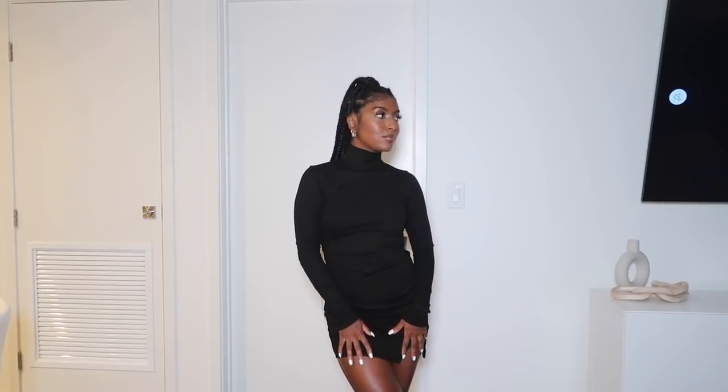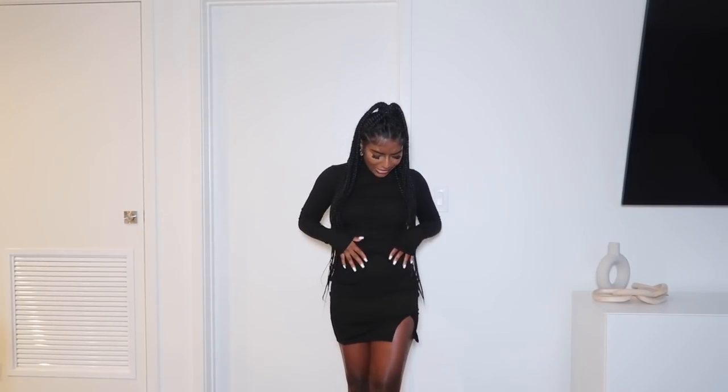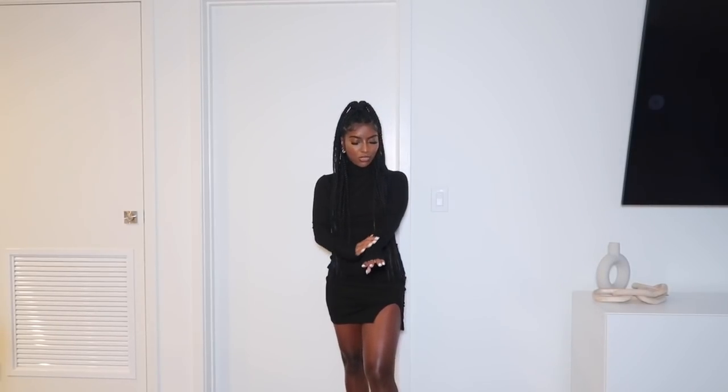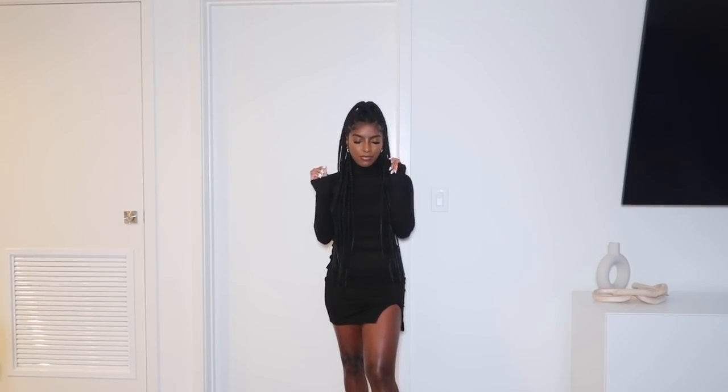Okay, so last item, I got this beautiful ribbed dress, and I feel like you cannot go wrong with the black dress, especially in the winter. You need more long sleeve dresses. Well, at least I need more long sleeve dresses. So this one looked really really nice on the website. The thing is, this is black, but it has a little bit of gold flecks in it. It's kind of hard to tell, but it's there. There's a little bit of gold in it, which is kind of nice. It's kind of like a little surprise.